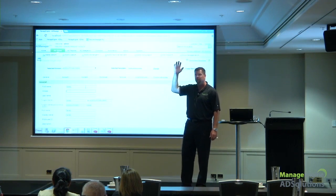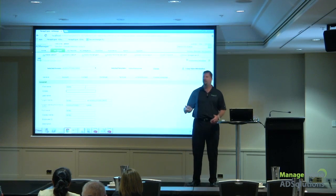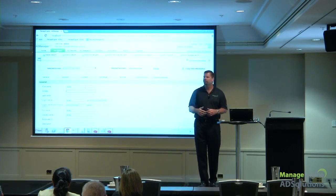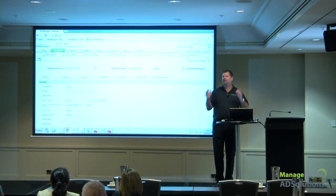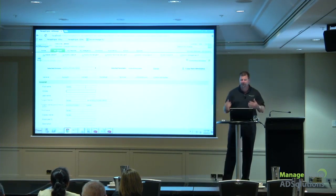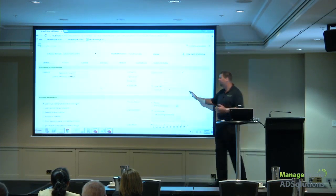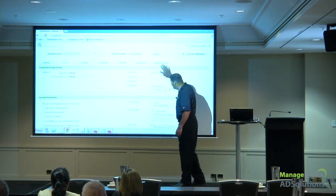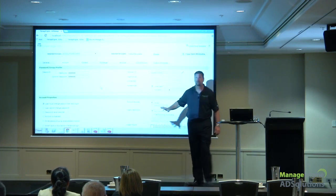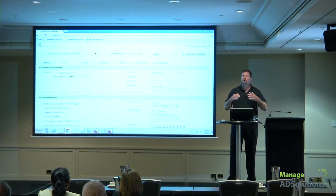Right? You fat finger stuff all the time. You hit enter, it's like, oh man, so now it's just causing time. Is it absolutely disastrous? No. But wouldn't it be nice if a tool does this for you? I want to be able to go in and have password information, have everything right here so that when these users are created, it's very simple.